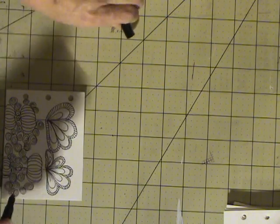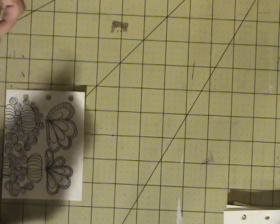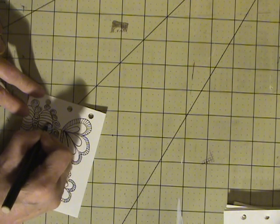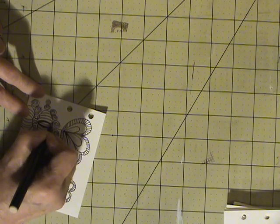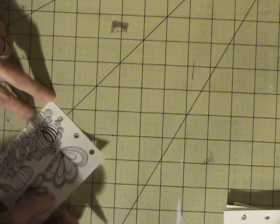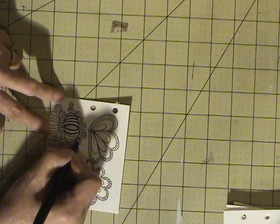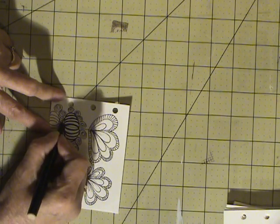Okay, guys, let me do some shading here with my big pen. So did you all see the Zentangles I showed yesterday?